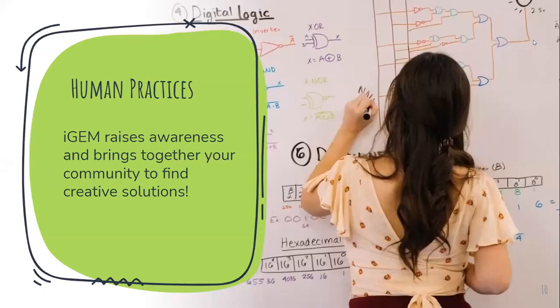So human practices is a huge component of outreach, which is just raising awareness and bringing together our community to find these creative solutions. And then there's also integrative human practices, which actually involves, you know, talking to experts, like I said before. It could be other researchers in your field, or it could be companies to improve our project from where we started.